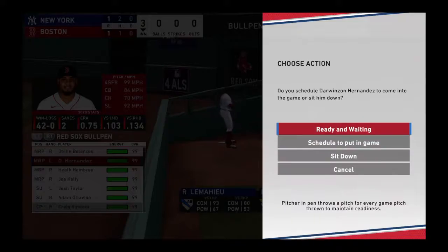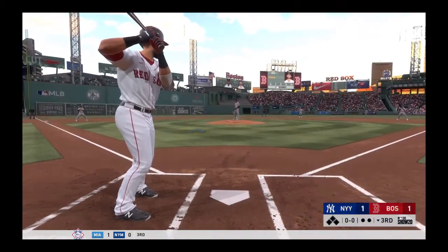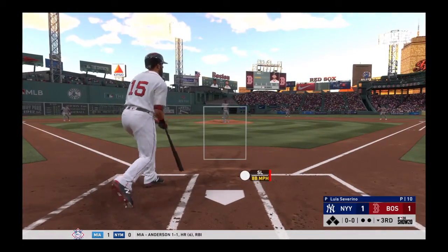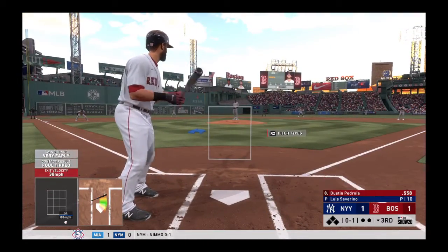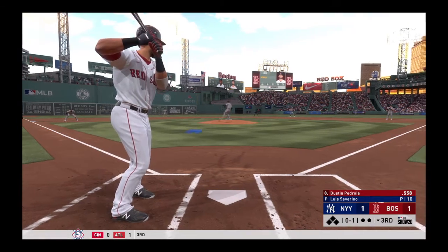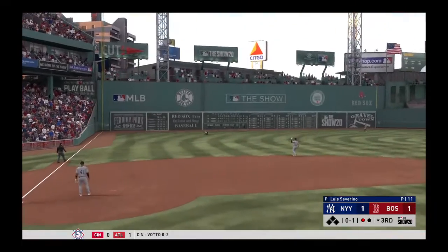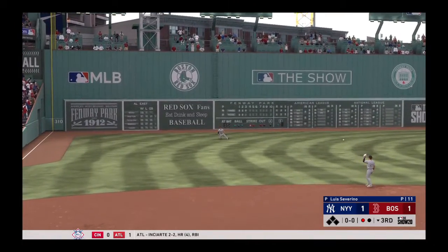Leading off for the Red Sox, the second baseman. First pitch of the at-bat on its way. Pedroia, affectionately nicknamed Laser Show. He's currently in the first year of a new 2-year contract. Line drive to left. He dives. Did he catch that? He did. What a play there for the first out.